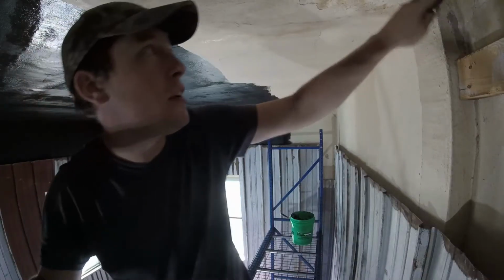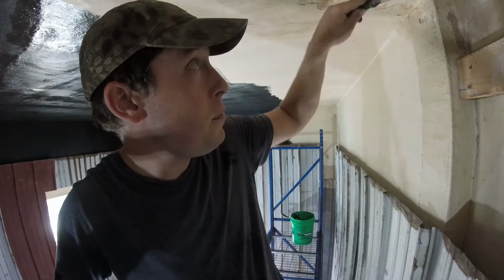The guys did a fantastic job pouring the concrete. I'm very happy with the results of the concrete pour. Obviously, there was a roof leak here at one time.